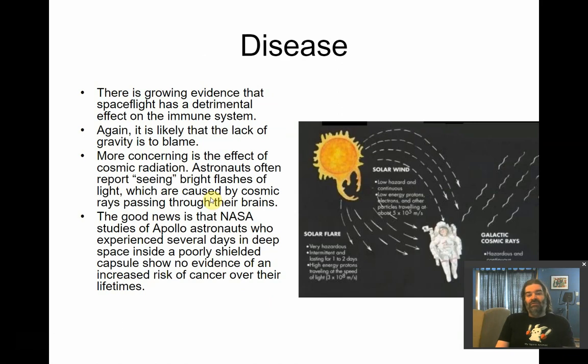Disease? It seems like there's a detrimental effect on the immune system of being in space. We're not sure if that's due to microgravity, radiation, whatnot. More concerning is cosmic rays. So on Earth, we're protected from the sun's cosmic rays by our Earth's magnetic field. Once you're away from Earth, you don't have that. So in fact, astronauts often see bright flashes of light, which are literally cosmic rays passing through their brains.